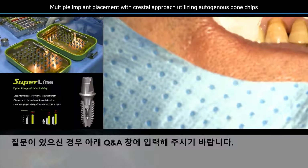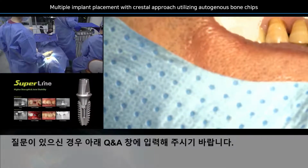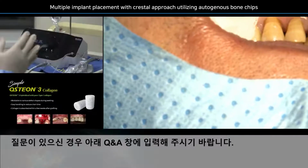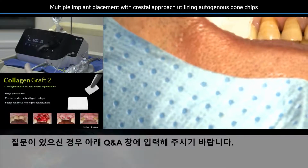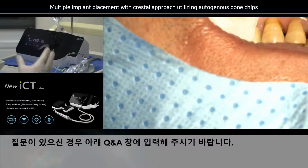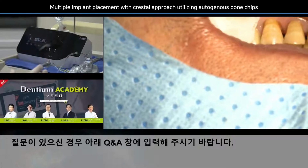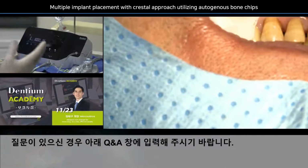And also please watch this ICT wireless motor here. This is the implant motor so that you can do the implant drilling, osteotomy, but this is wireless. You can see the wire here, but it's actually connected to the handpiece, and there is no power cable or no cable to the pedal. So you can use this tool and you can do up to 250 surgeries. So this battery is very strong, and you can do a lot of surgeries.